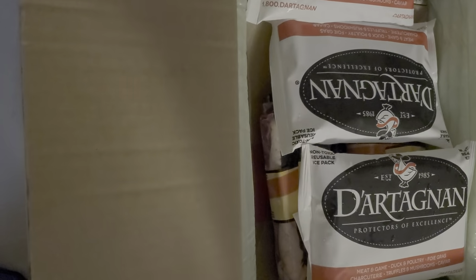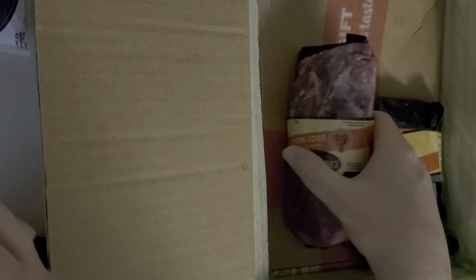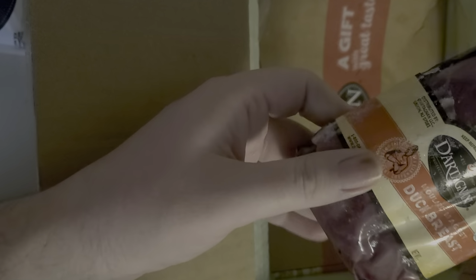Alright, let's see what we got. Readjust the camera. I messed up the camera. Sorry. Nice big ice packs. Ice packs are still pretty solid. One duck breast. Two duck breasts. Still pretty frozen.